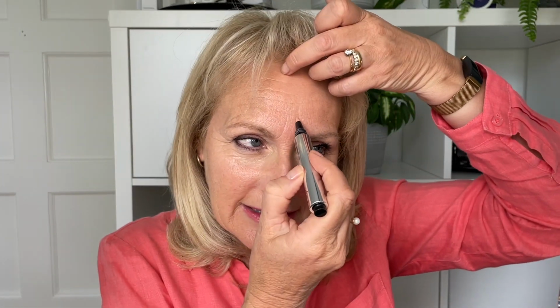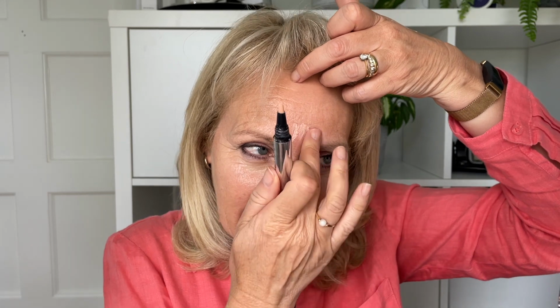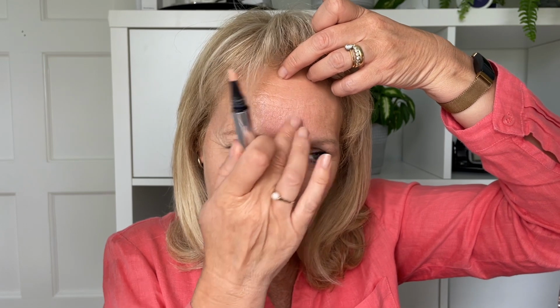I sometimes like to put a little bit of, I have a fringe, so you can't really see this bit too much, but if you don't have a fringe, it's quite nice to highlight this area, just the top middle bit of your forehead, just creates a little bit of light there. I quite like to fill in my little frown lines as well with this because light brings forward, so it just softens my frown line slightly. So highlighting the areas that you want to be brought forward with the Instant Bright Highlight.